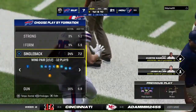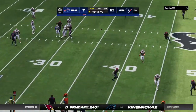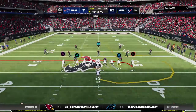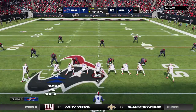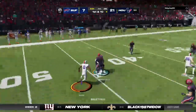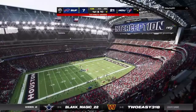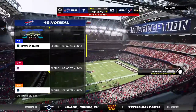Clock management definitely critical here if they want to get back in this game. Absolutely agreed. They have to up the tempo in this case, down a couple of scores. Want to make sure they have a chance to win this ball game. All 3 timeouts plus the 2-minute warning. Here's 1st and 10. And this is intercepted, and that should do it. And he's just across midfield and down at the 49-yard line.